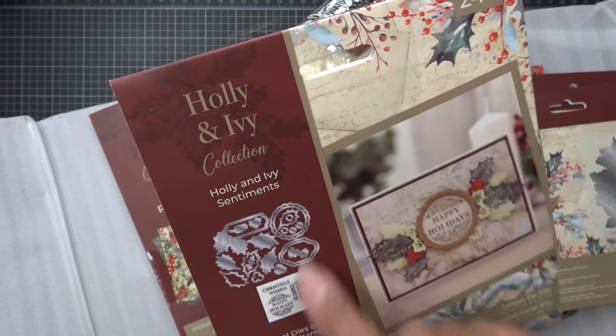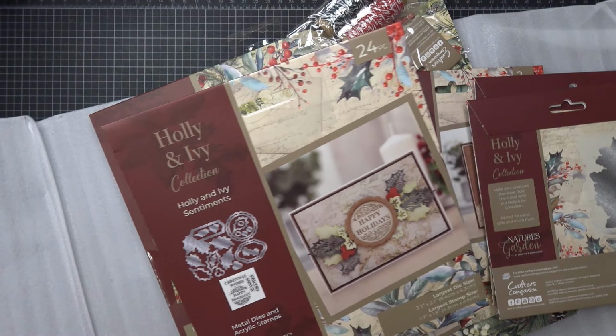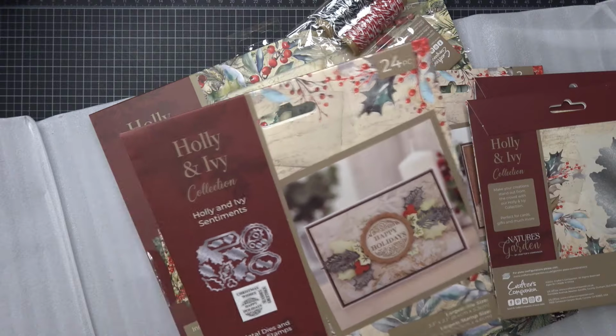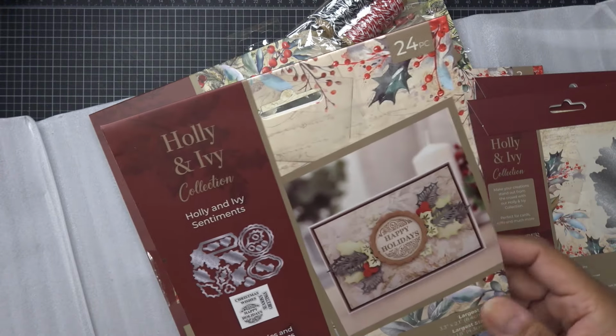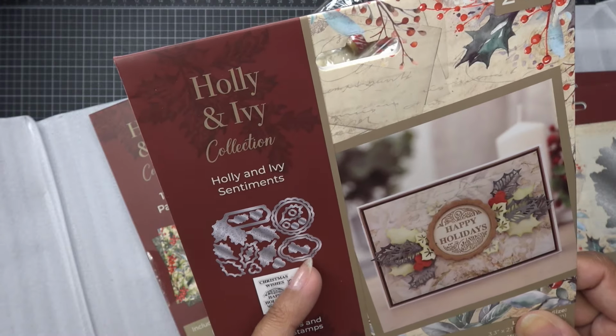Oh my gosh. You know, I just got that Santa shaker kit, and I had said it was sold out. It actually came back in stock, I guess. So I did link it in my last haul video. But they have stuff like this so you can make your own little shakers. So that's really cute. I love this.